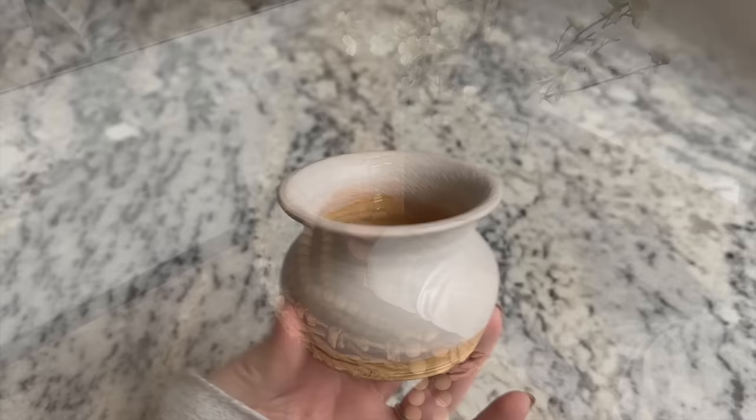This is certainly not a proper repair for this. This is just a little band-aid on this.